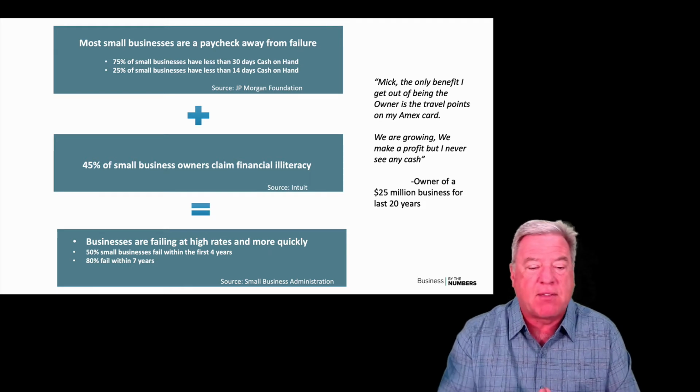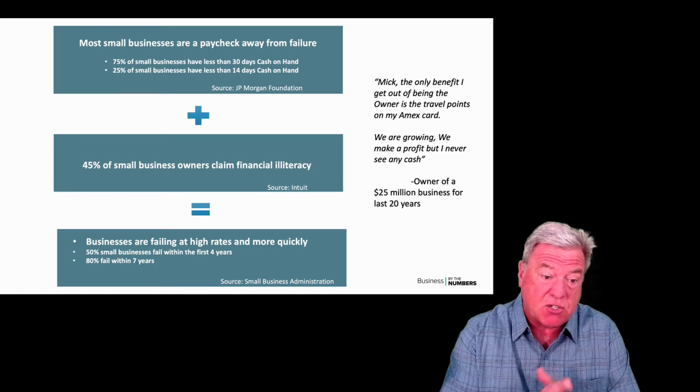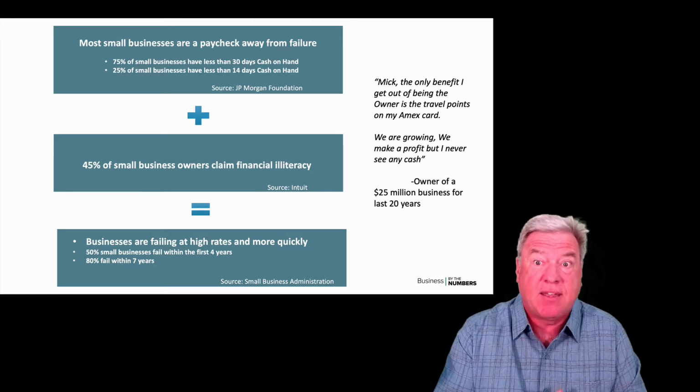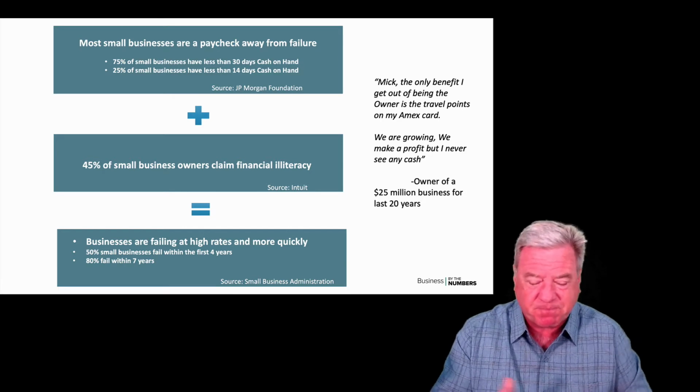And these stats are quite common. You've seen them before from the Small Business Administration. 80% of businesses fail within 7 years. So if you're an owner and you toiled away for 7 years and then your business crashed, it's a bit sad. So you want to protect yourself.